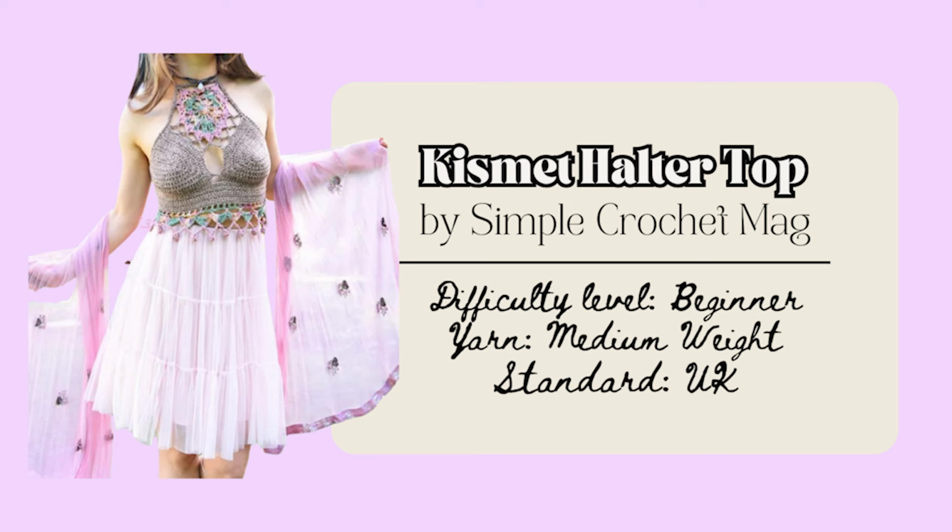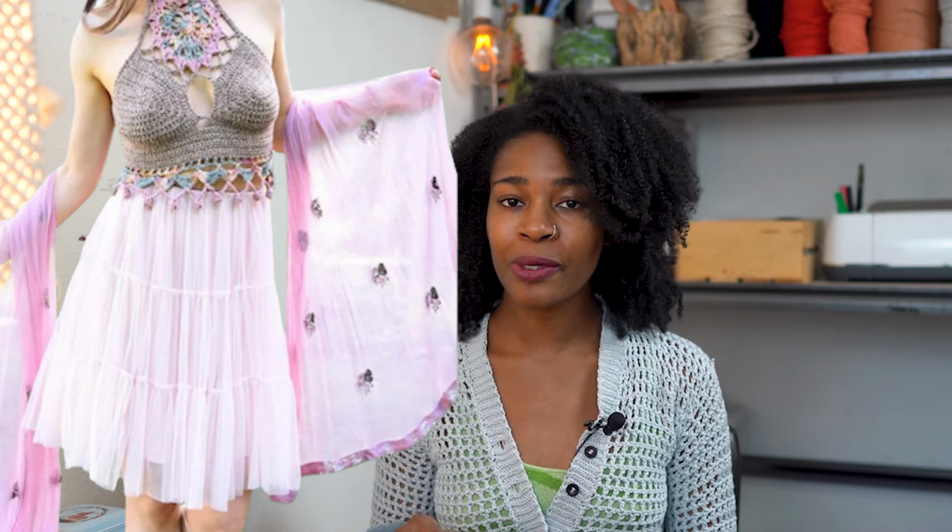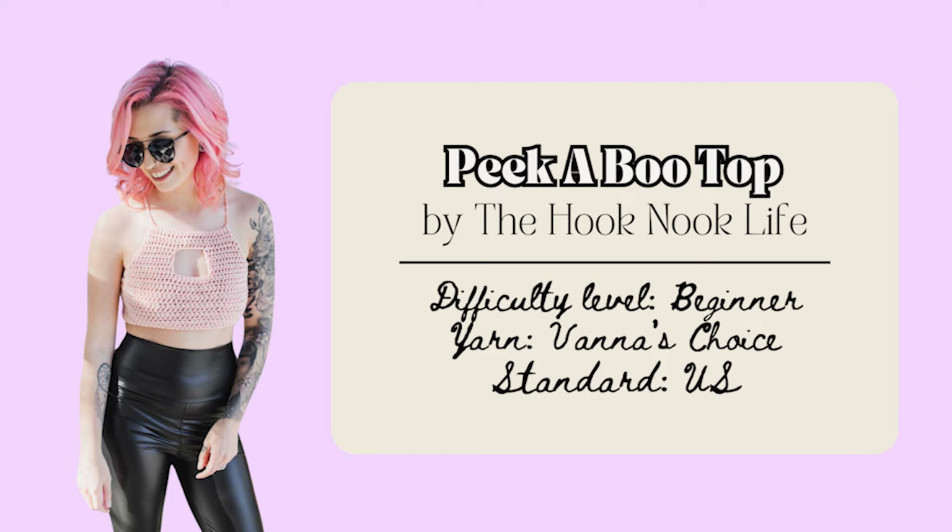Then lastly, you work that Mindy border, which gives it that petal and pom-pom effect. And the sizing for this one are for cups A to double D. Or make this peekaboo top by the Hook Nook.